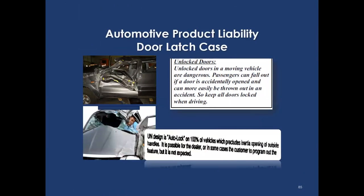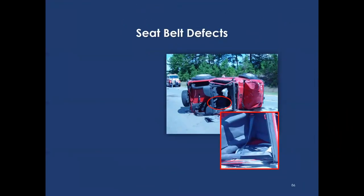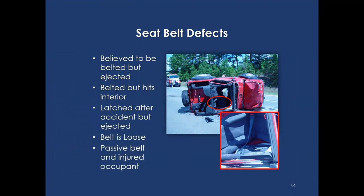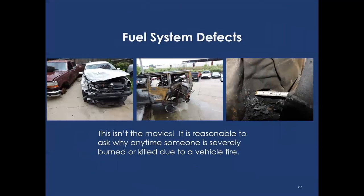One thing I barely touched on are door latch cases where your door can come off, especially in a rollover crash, and it reduces the roof strength or leads to partial or full ejection. Seatbelt defects we've already talked about. And I talked to you about ways that you can spot those, both with physical evidence on the belt itself and to the passenger.